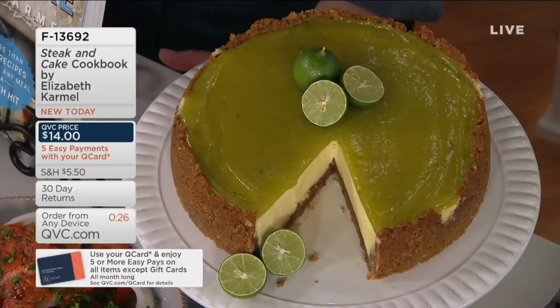Oh, my God. Oh, my word, that's so good. Stacey, you got to have some of this. Key lime cheesecake. I'll take some later. Oh, I've got a fresh fork for you, honey. I did not double dip. Come quick. Come quick.